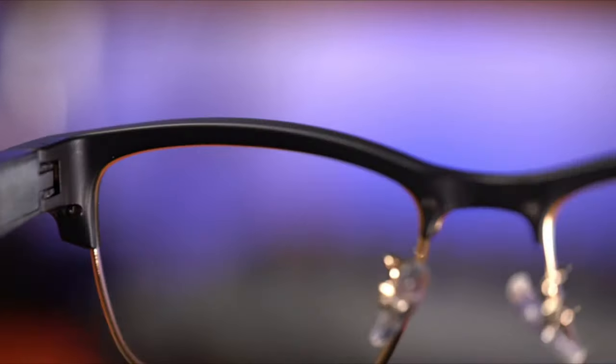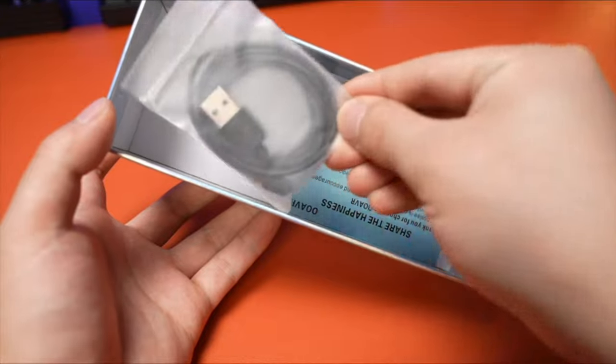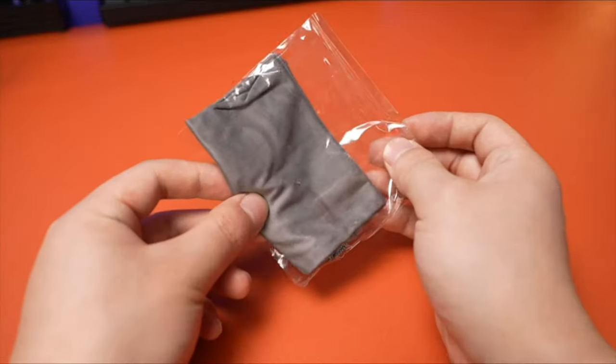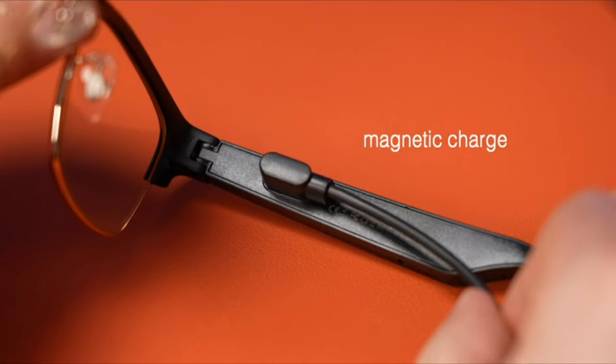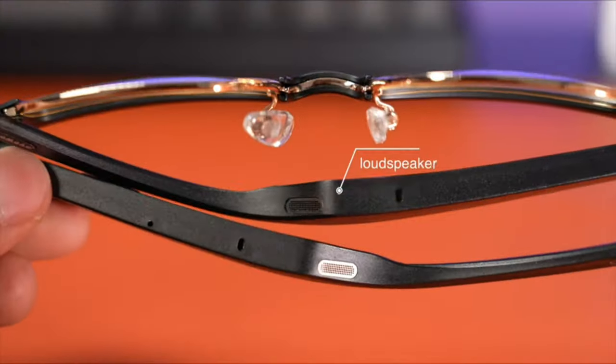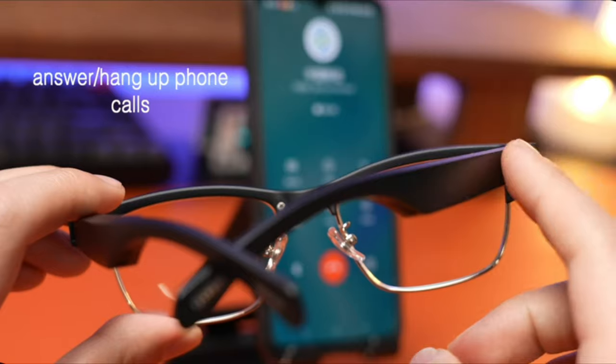In this video, we present the best smart glasses on the market today. Regardless of whether you are looking for the budget option or the best of the best, we have chosen one for each category, and we will have one for you. We made this list in no particular order.